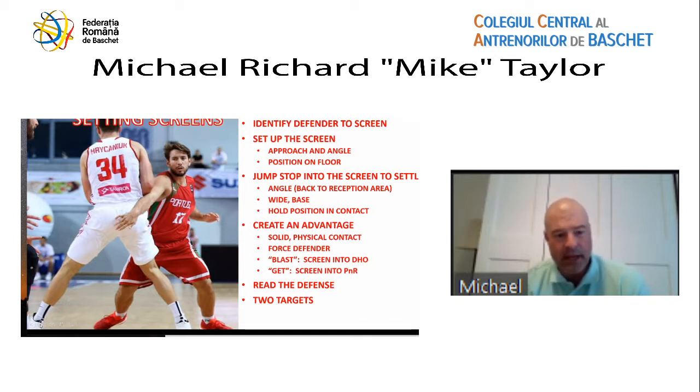We want the big men to settle the screen. And again, using the screens as a user, it's important that we wait for the screen, set up the screen with patience. Once that screen is settled, now we're going to run off it. So before the screen's set, we're reading the defense. We're looking at the defender. Whether we're staring at him or using our peripheral vision, we're trying to create that advantage by understanding where he is. I know where my screen is coming. I'm setting him up. I'm reading him.